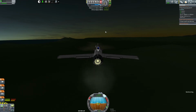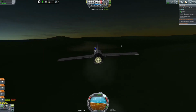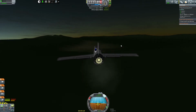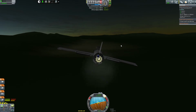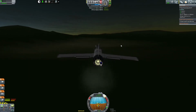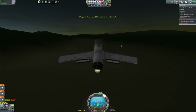Alright, 3,000 meters should be a good time for setting my last quick save. Now we're at a height of 300 meters and dropping. So we're coming in quite low, so we're going to drop the bomb quite late. Whoops! Yes! I got it! We got it!